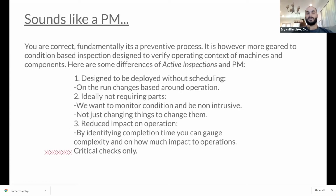So here's some differences, right? And you may have totally different ones. You may think these are not different. And that's why it's great that maintenance is such a diverse thing. So, designed to be deployed without scheduling, right? On the run, it changes based around the operation. If you work the waterfront, Dale knows, Scott Funk, who may be on here by now, knows, you've got to be on the run. They might take 2 trucks out of rotation on slag and put them on the gypsum ship because they're behind. I mean, it just is nonstop.